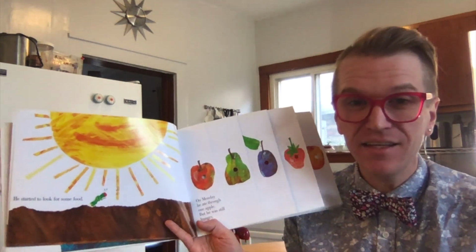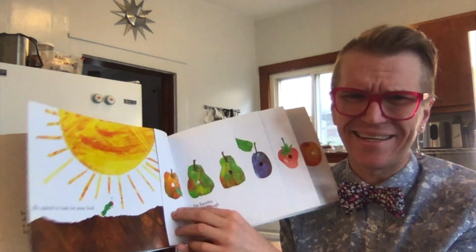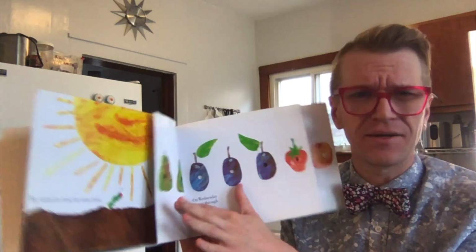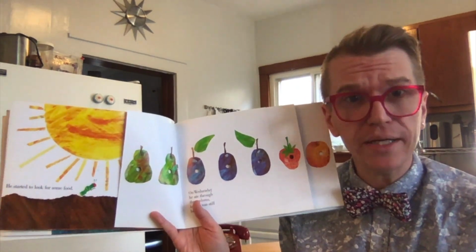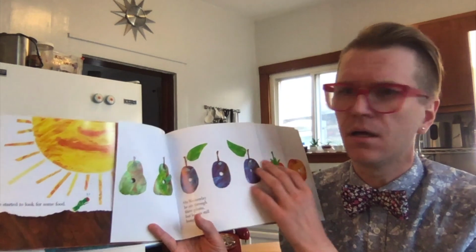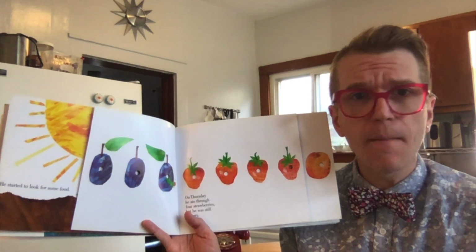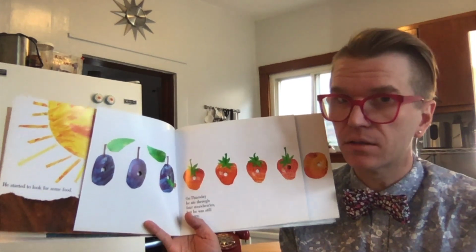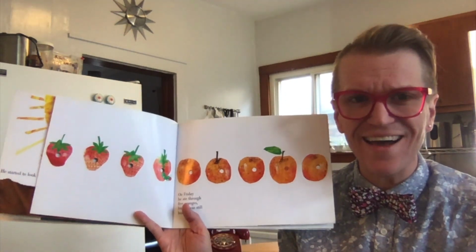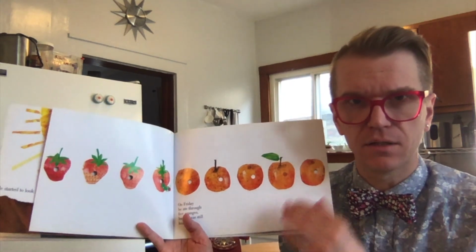On Monday, he ate through 1 apple, but he was still hungry. And on Tuesday, he ate through 2 pears, but he was still hungry. And on Wednesday, he ate through 3 plums, but he was still hungry. And on Thursday, he ate through 4 strawberries, but he was still hungry. And on Friday, he ate through 5 oranges, but he was still hungry.